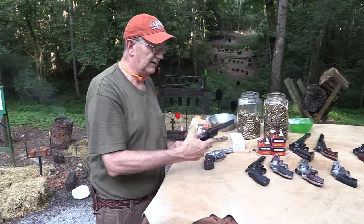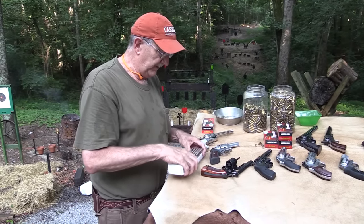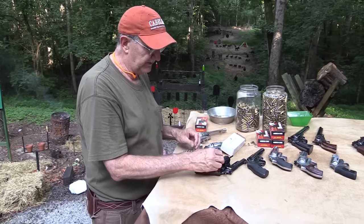I don't know. In fact, I like that so much, I'm going to shoot it again. Let's try some 38s in it. And as I have pointed out many times to you all, that's the beauty of the 357 Magnum.